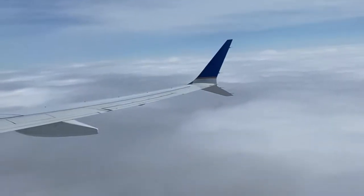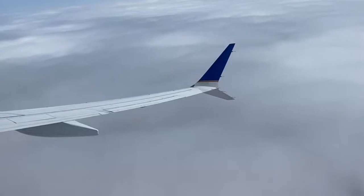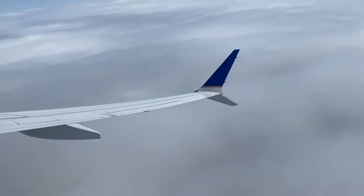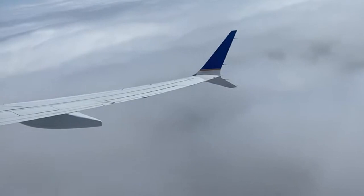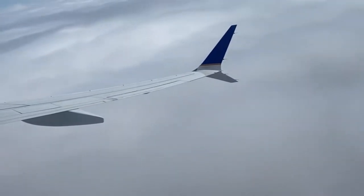NORCAL, we descend through 280 via the Surfer, we have information Kilo. Descend to 2840, NORCAL approach. Altimeter 3007 at Eddy, join the course for the ILS at 28 left, expect the visual for 28 left. Looks like the visual at Eddy, pick up the ILS course for 28 left.